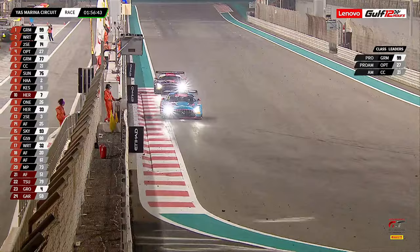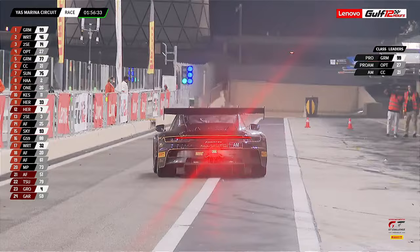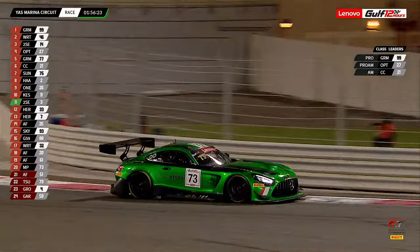That's the number three car, which is now in the hands of Al-Faisal Al-Zubair, back in for his final stint. Leaving the pit lane goes the number seven Herbeth Motorsport car. That would have had to have served an extra 5 seconds over the course of this pit stop. It was brought into the pit lane in the hands of Ralph Bone, and it leaves the pit lane, allegedly, still in the hands of the same driver.